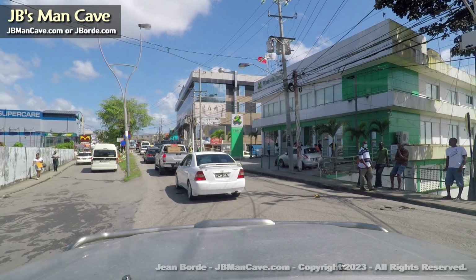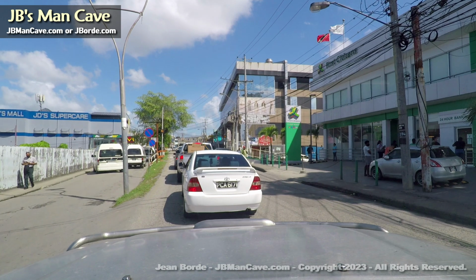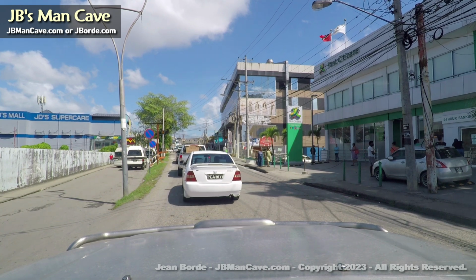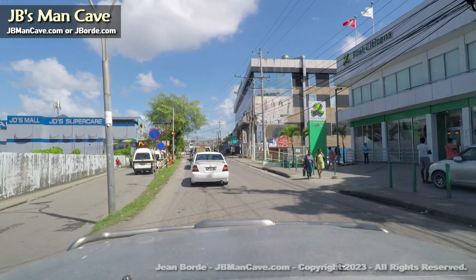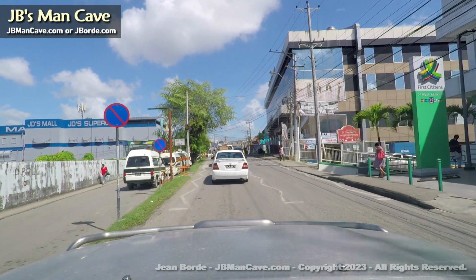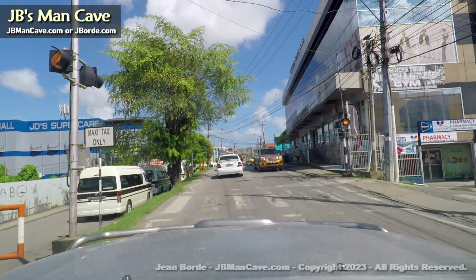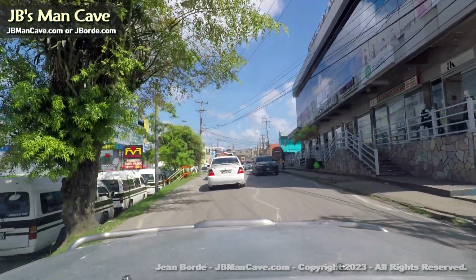Now, as you can see, lots of traffic. And on JB's Man Cave, in case you don't know, I do not edit stuff. I leave it just as it is so you can get a feel of what Princestown is like. You know, if you're thinking of living in Princestown or whatever, this is the kind of traffic you would have to deal with just to get from point A to point B. Now there may be back roads. I don't know all the back roads, so maybe there's a faster way to avoid these main roads. But other than that, this is what you would have to deal with.